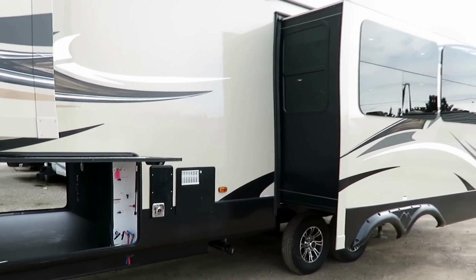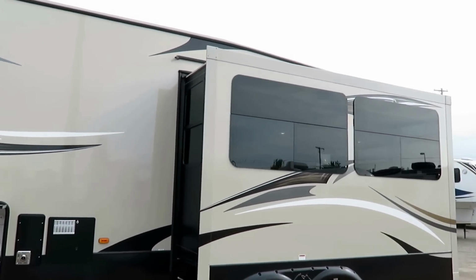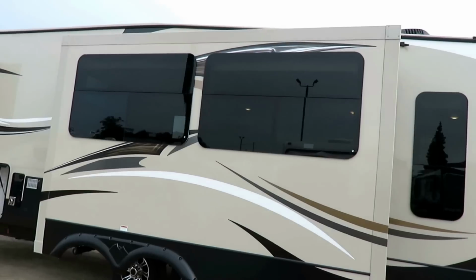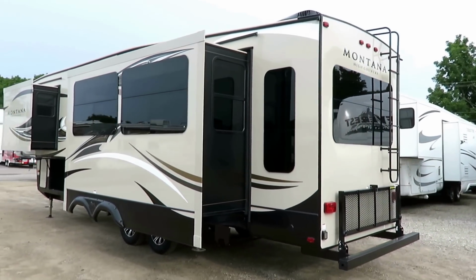They've got real tall slides on these. We'll see that more inside, but it's like a toy hauler. The taller the slide is, the bigger the slide space you have for big windows and whatnot. The rear of the trailer here, you're going to see this little fold-down cargo travel rack.